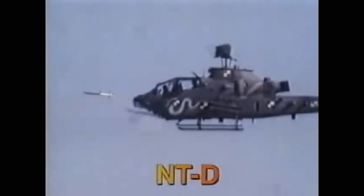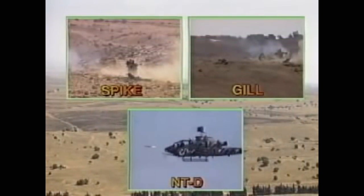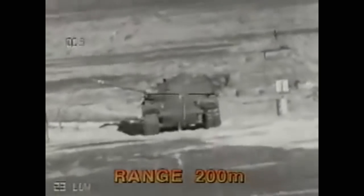In August 2001, the Dutch Ministry of Defense ordered the Spike MR GIL missile system to replace the Dragon missile of the Royal Netherlands Army and Marine Corps. Rafael is the prime contractor with Rheinmetall, Dahl, and other companies.